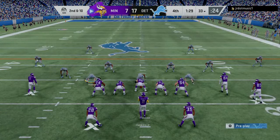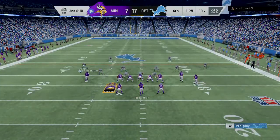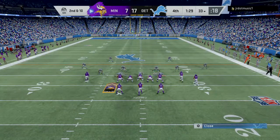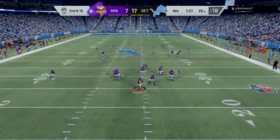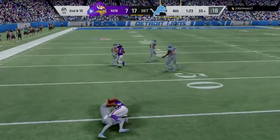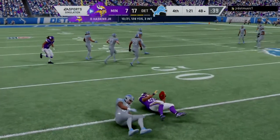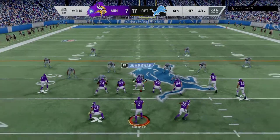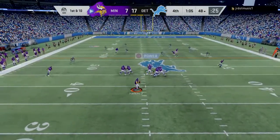Second and 10 from the 33-yard line. What we got? What we got? Here we go with Haskins. And this time he's got the hookup. It's complete. And he slips up past the 45 before being tackled. He'll get 15 and a Vikings 1st down.